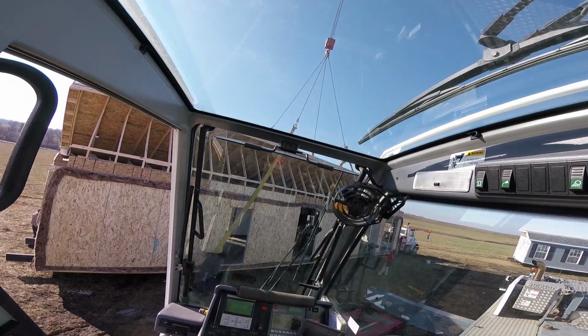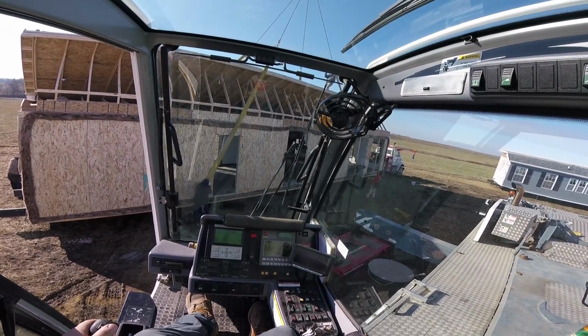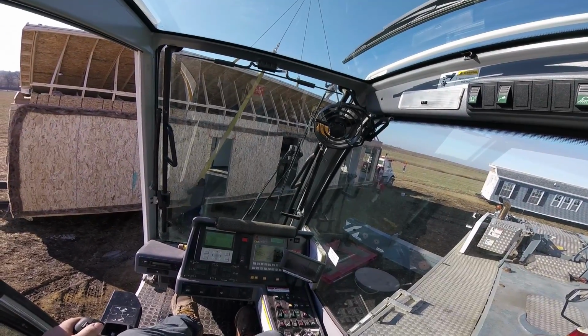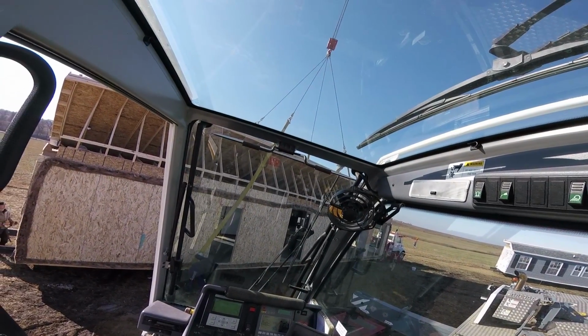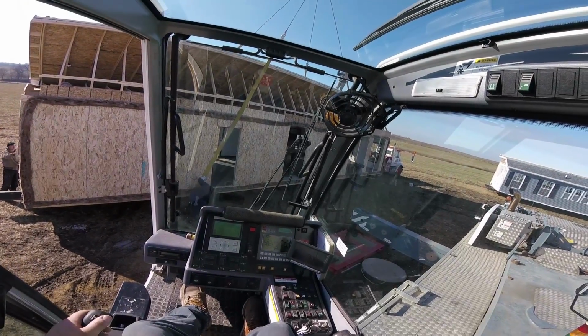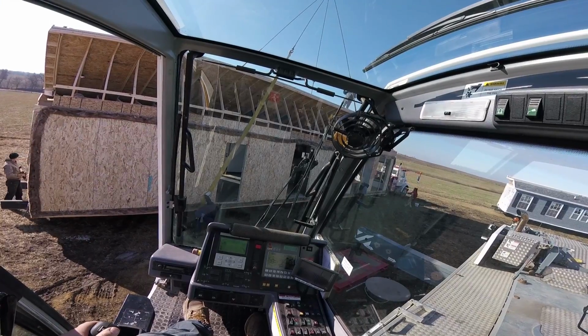Alright, we're getting set up on this half to go ahead and pick it up. The radius is 43.6. They're just getting their straps tight. Now I'm starting to gain a little weight, so now I gotta start paying attention to my radius.